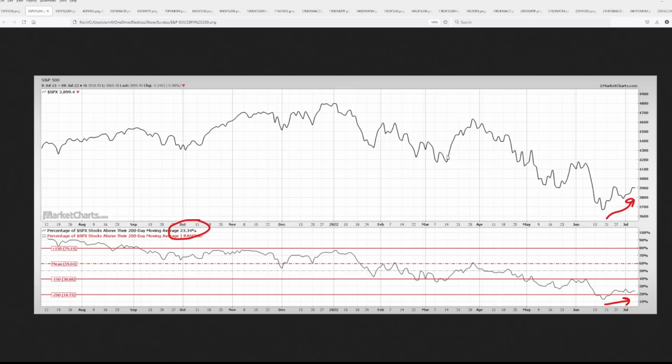Now let's zoom out to the 200-day moving average, because using the same logic, the only difference here is when you're above the 200-day moving average, the stock is considered to be in a bull market. In this case, 23% of the S&P 500 is in a bull market. That's very weak, and that's a good sign for traders looking to come in and buy the dip. The rest of it, of course, is below and in a bear market.